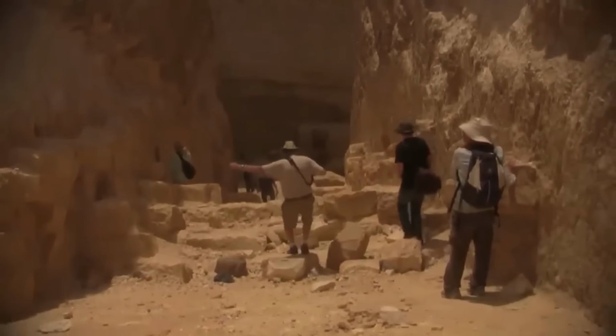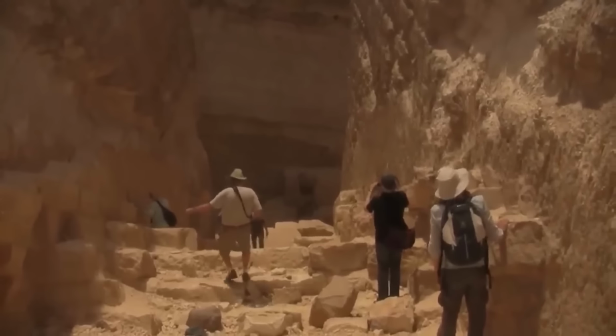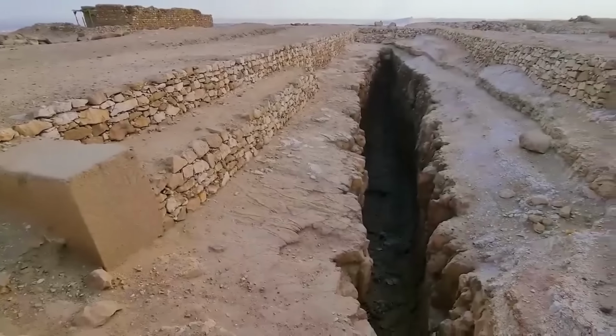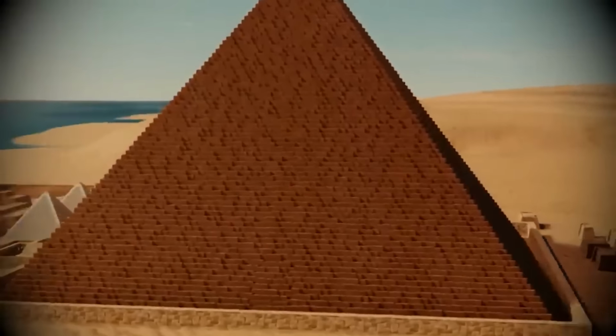From the depths of the Serapeum, with its impossibly precise granite boxes, to the enigmatic pit of Zayat el-Aryan, sealed off from the world, we embark on a journey to uncover the truth behind Egypt's greatest mysteries. Are we ready to confront a past that could rewrite history?